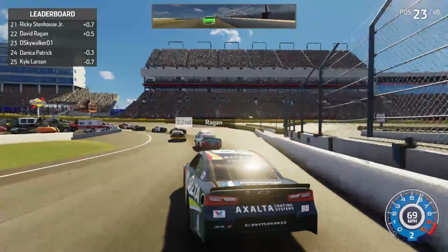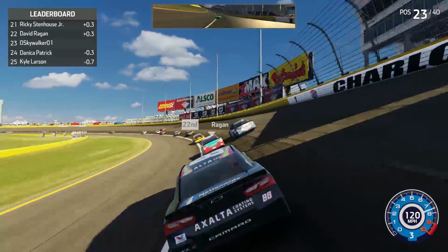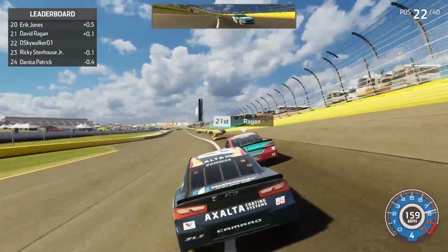So get out of second gear. Going to try to get the drive off of the final corner on the Roval part and onto the oval part on David Reagan. Looks like I'm going to have a run, but it's going to be on Stenhouse. And we'll get around him to the inside, possibly be able to get Reagan as well.